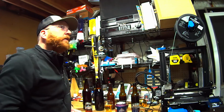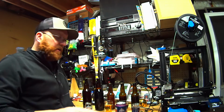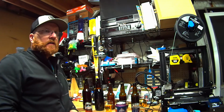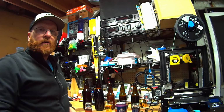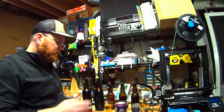For me, usually, I'll find an IPA will either be citrusy, bitter, or dank. That's just the way I describe them. Again, I'm not a beer expert. I just go by taste. It's kind of like wine, right? Some people can tell you it's a great wine. If you don't like it, you don't like it. It's just the way it goes.